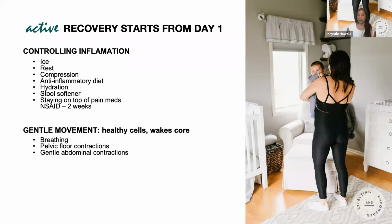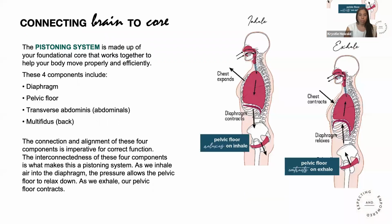Often people think that C-section moms don't have pelvic floor issues, but you also had to carry a baby for a significant amount of time. So sometimes you might not have the tearing that comes with the vaginal delivery, but there can be quite a few complications with pelvic floor problems after baby. So when we're thinking about ramping up that initial core system, the pistoning system, it's comprised of our diaphragm, our pelvic floor, our abs, and our back muscles. So it's not just about the abdominal muscles.